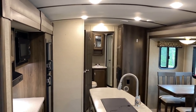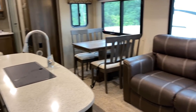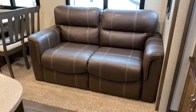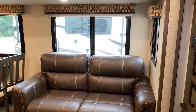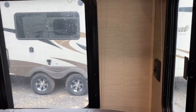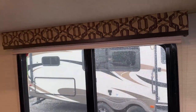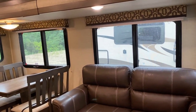Now with the opposing slides here, that is really where this floor plan comes into play, because it starts over here, right when you walk in, you're looking at this flawless condition trifold sleeper sofa. All the windows around this entire slide open for airflow. And an interesting thing I noticed, there's a light switch way back here in the corner. It's actually accent lighting up in the valance itself, which I think is very cool. I think that could make for some really neat night lighting.